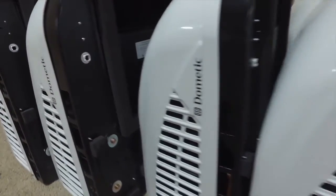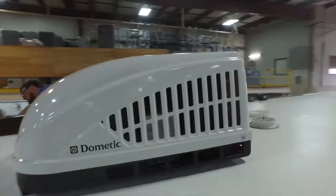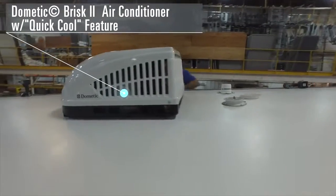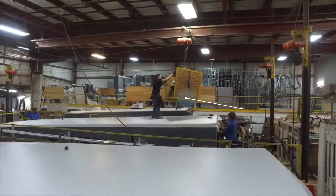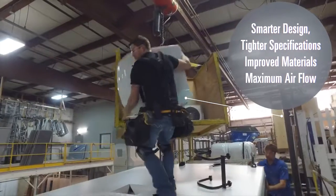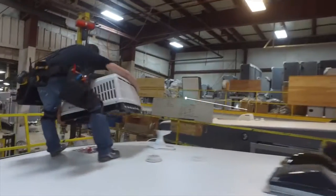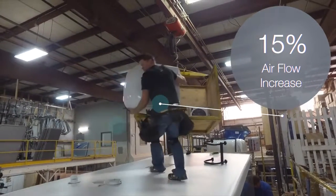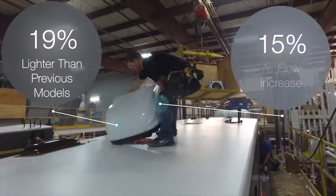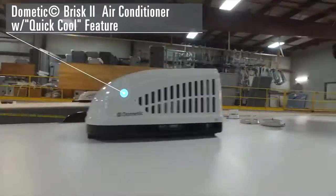After 2 years of redesigning and re-engineering one of the most popular and most imitated RV air conditioners, Dometic presents Brisk 2, the stronger, lighter, smaller, and more environmentally friendly RV air conditioner. The Brisk 2 uses its smart design, tighter specification allowances, and improved materials to maximize airflow and performance. This newest RV AC unit offers a 15% airflow increase and is 19% lighter than previous models, making it the smallest rooftop air conditioning unit available.